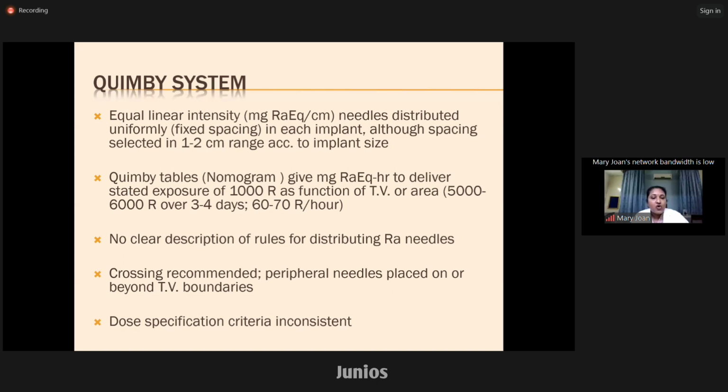No clear description of rules for distributing radium needles is available in the Quimby system. Crossing of the ends is recommended. Peripheral needles are placed on or beyond the treatment volume boundaries. And dose specification criteria are inconsistent.